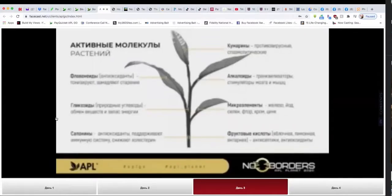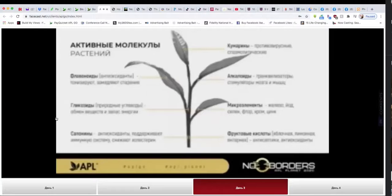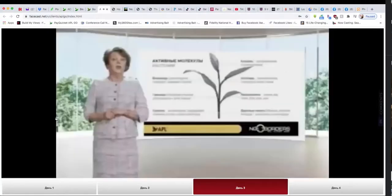carbohydrates, fats, proteins, which the body can take from general foodstuff and introduce into the body. But the active molecules, the body does not produce them. Maybe we do not need them in large amounts, but they must be there to maintain our processes. The most important molecules are flavonoids, which work as antioxidants. They provide the tone of the body. Then glycosides, the natural carbohydrates, which take part in human metabolism.